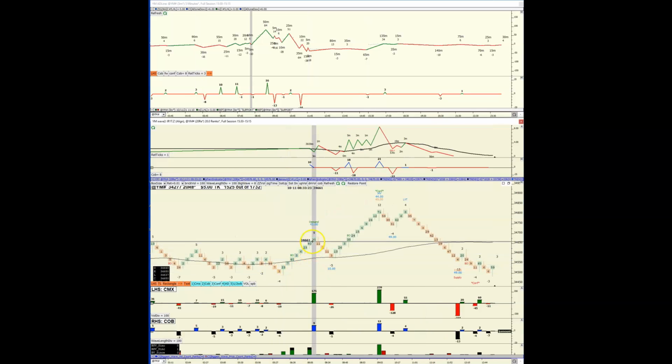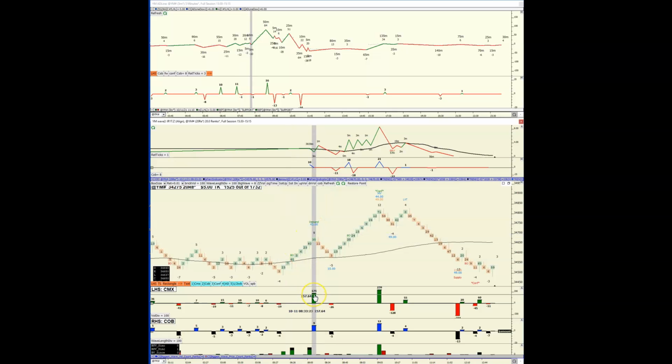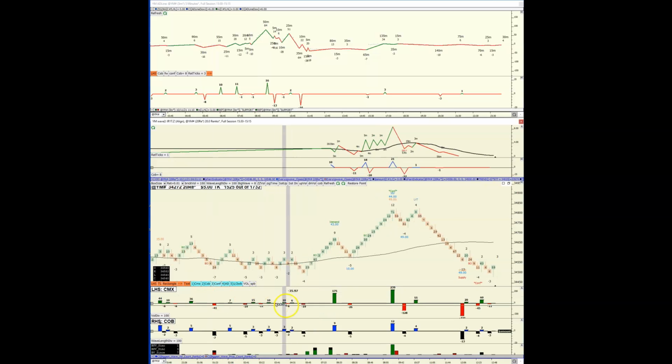First, you had demand come in. How do you know demand came in? Well, it says demand. All right. You had a lot of volume right here. This is what I call big green. And look at the background, all flat. So big green came in, that's demand.